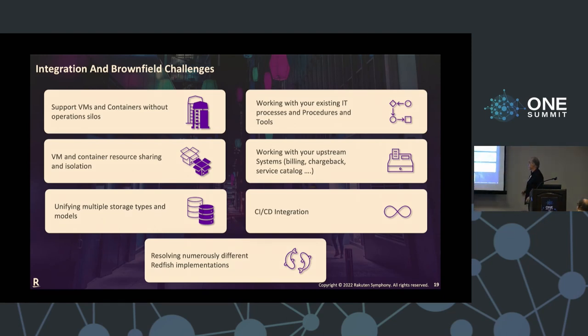I need to make sure that things work with my existing procedures. I need to make sure that I have some kind of unified chargeback and billing, RBAC and multi-tenancy. They need to both fit in a unified CI/CD model.